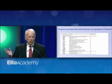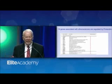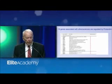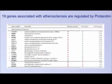And the question then is what happened when the cells were grown in Protandim to these levels of gene expression? And what do you think happened? Look at that series of red arrows going up and 2 arrows going down. When these cells were grown in Protandim, this was the effect of Protandim. All right, so in 16 of the 19 genes, Protandim opposed the disease process. If atherosclerosis is cranking a gene up, Protandim eased it back down.